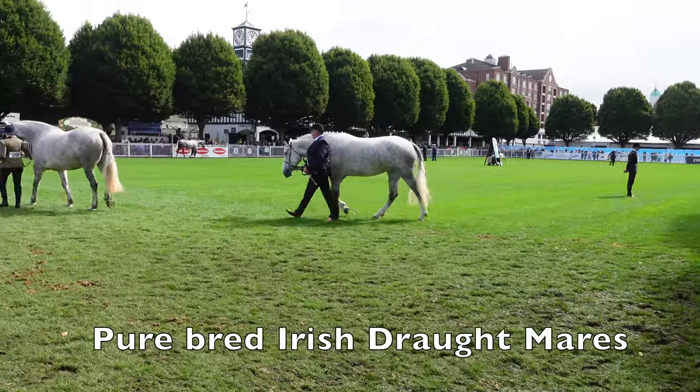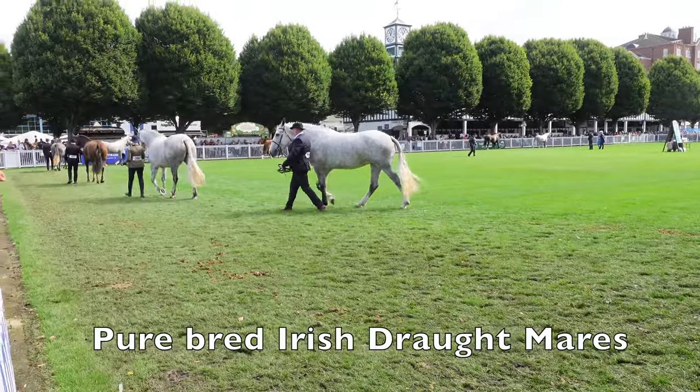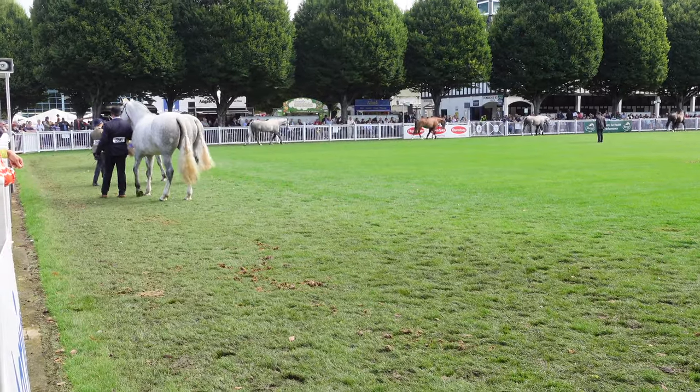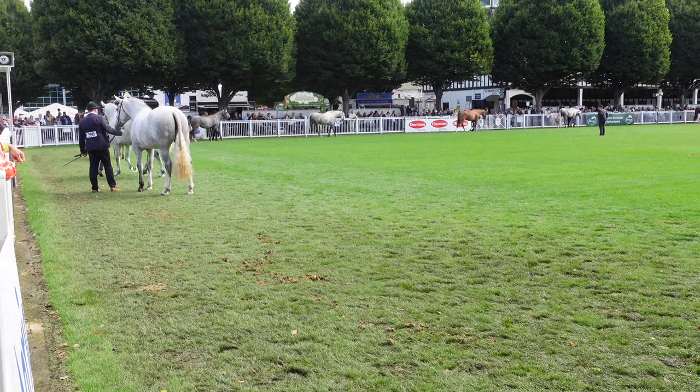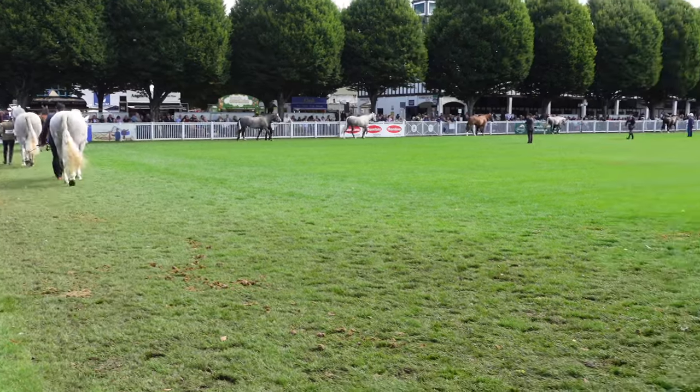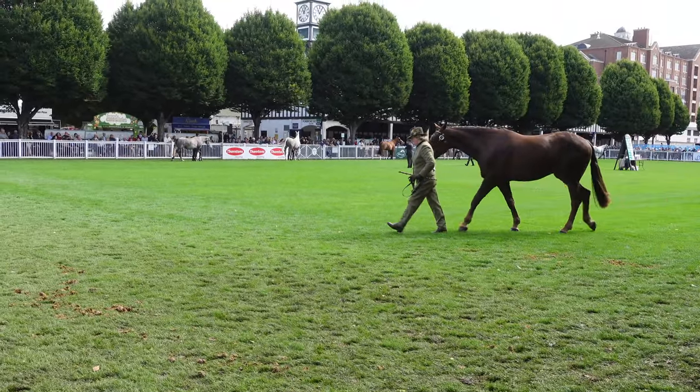This ring, we've got the Irish draft mares. Good morning, everyone. You can see the slightly different shapes and sizes. Some are proper chunky, and some are a little bit lighter in bone. You can see the Irish draft, the absolute backbone of Irish sport horses.